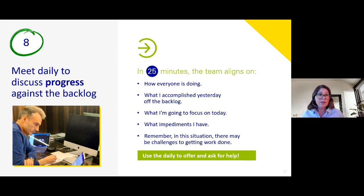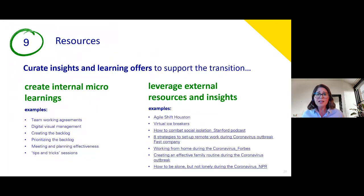All right, so I'm going to move us on to number 9. So I think one thing that we've done within BP that has worked quite well is that we are really pushing resources on teams. So we have to be resourceful in this space around curating insights and learning offers to help support this transition. So it's not only the transition of working remotely and managing through a global pandemic, but it's also helping our teams reinforce and build muscle in these new practices and skills, whether that's building a backlog, using the digital tools, reinforcing that working agreement.